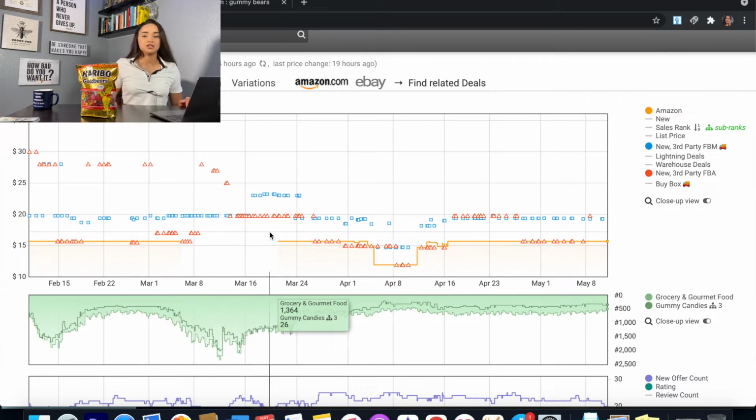Usually when Amazon is selling the product, they're going to be getting most of the buy box. Even though they will admit that they do share their buy box, they pretty much get the buy box. So if you can't beat their price, just know that your sales are going to be slower than usual. But that doesn't mean that you shouldn't sell a product just because Amazon sells it.